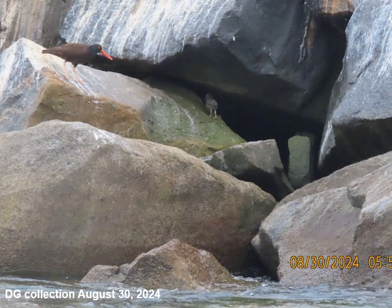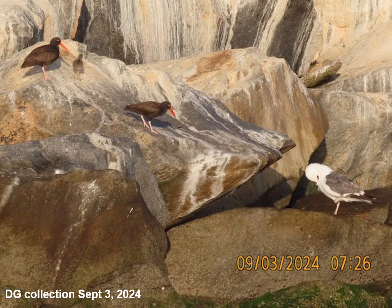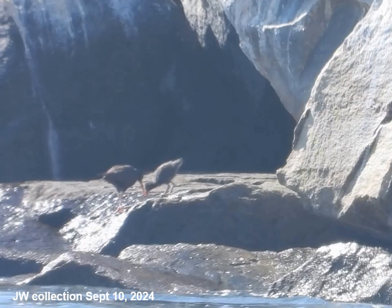August 30th, 2024. September 3rd, 2024. And on September 3rd, there is a nearby western gull, a suspected, perhaps even known predator of young chicks. Looks like they're going to defend a little bit. September 10th. Just to give you an indication of how big the chick is getting.